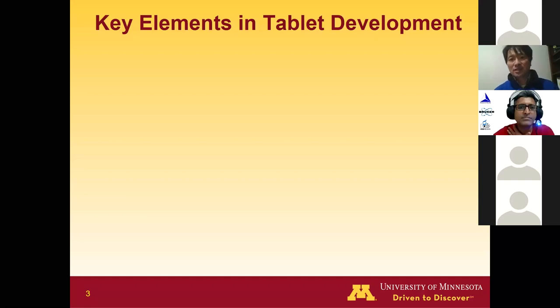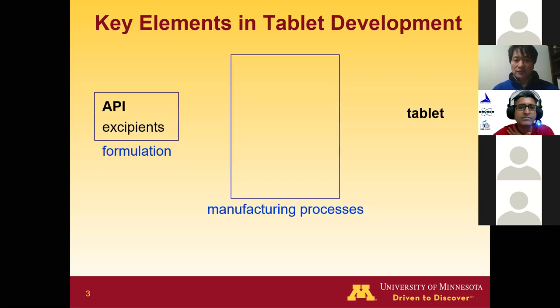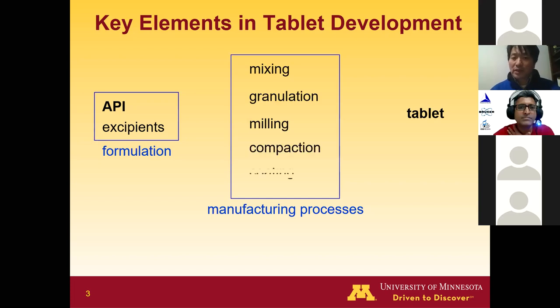When you think about making a tablet, you start with some pharmaceutical actives, and your goal is to get a tablet product with certain functionality, certain performance. But from API to tablet, you have to use excipients. Rarely, if ever, can you just use API to make tablets. So you mix excipients with the API, and that's the formulation aspect. Now you have to make the materials into the dosage form, the tablet. You have to apply various manufacturing processes, including mixing, granulation, milling, compaction, even coating of tablets, and many other processes. There are many options. People from industry should be very familiar with this.